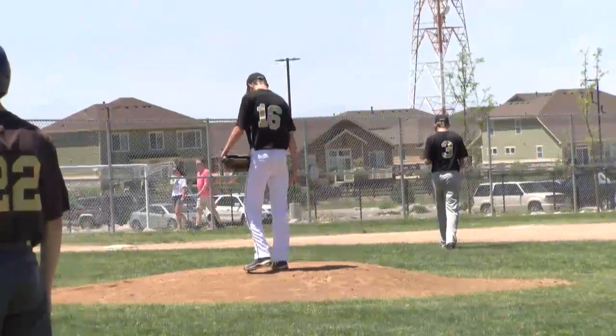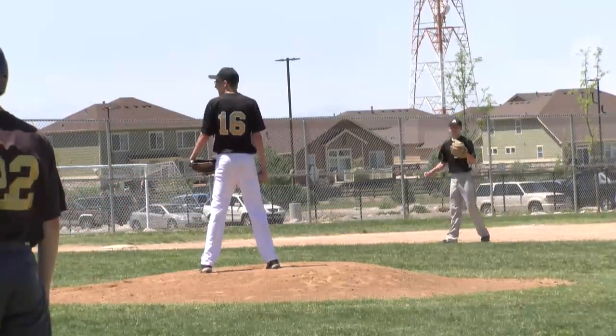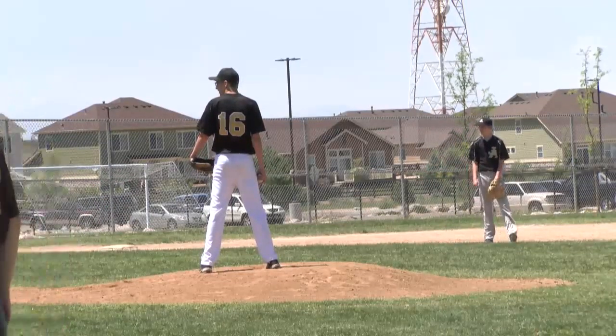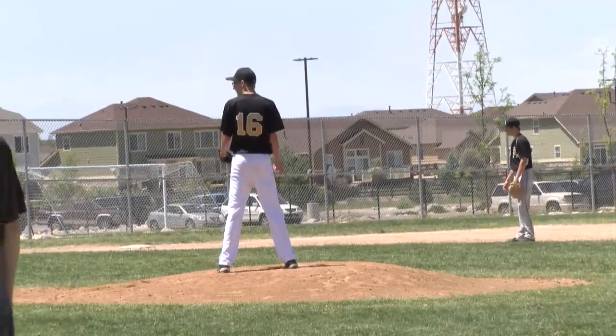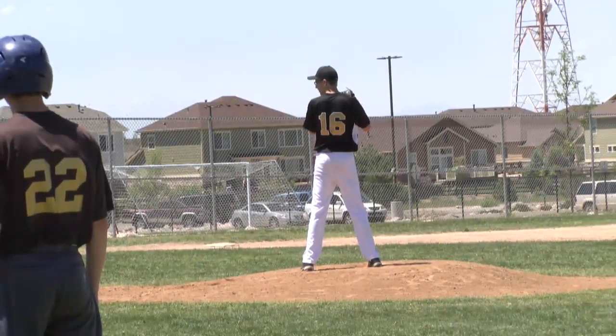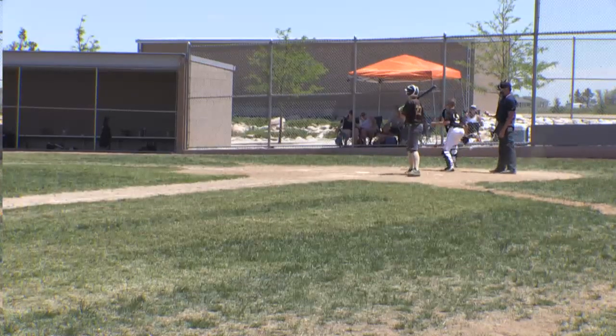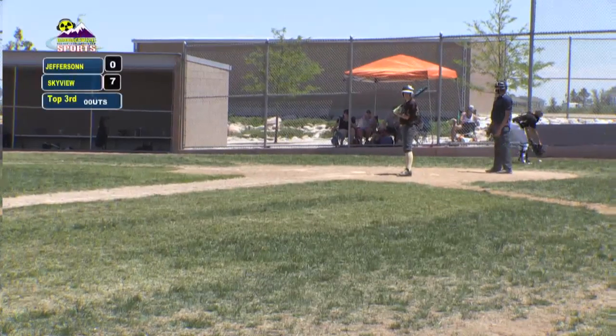In the last inning, the catcher for Skyview, Dylan, hit literally a triple, and then, of course, the errant throw at third, and he was able to score and knock 2 runs in the last inning. So if you're Jefferson, you really want to get the 1, 2, 3 innings. Next pitch is a slider in the dirt, and it's 1-0.